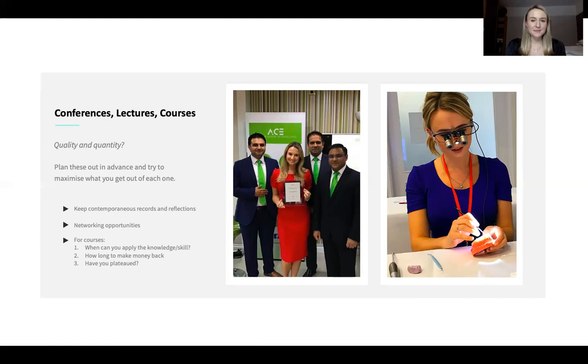Like I said previously, try to keep contemporaneous records and reflections. So making sure that whenever you've been on a course, you immediately get the certificate, a hard copy ideally, reflect on it, write your reflection and make sure everything's ready. Like I've said, I've kept things in plastic wallets, so per course or per lecture, I'll put it in a plastic wallet all in one folder, so it just keeps everything together.